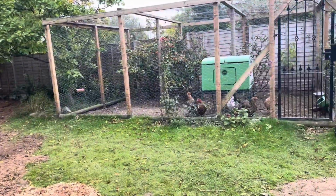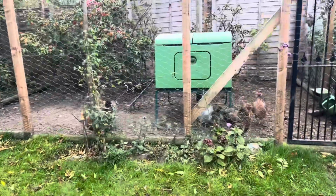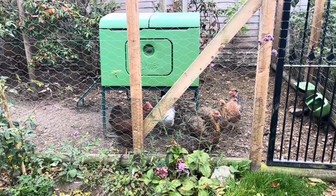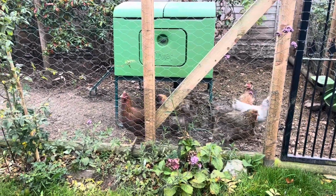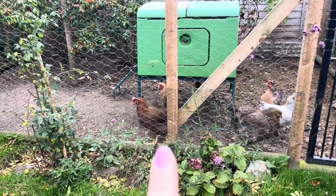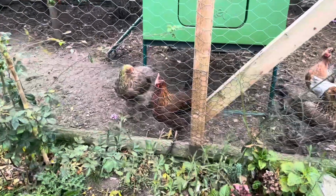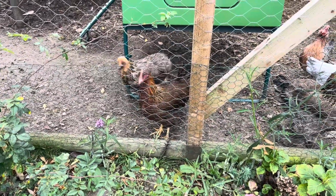And there's the girlies. We lost little Henrietta. She died, so we're down to 5 now. You alright, girlies? Hello? Mrs. Biscuit here, this one. She's got her feathers back because she was losing them around her neck. She's all grown all new ones, so she looks beautiful again.